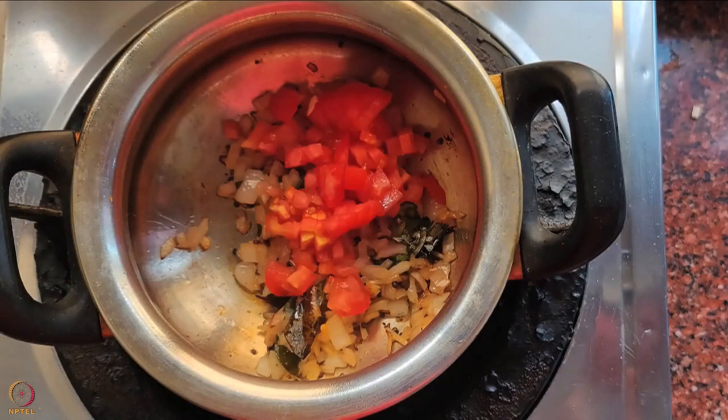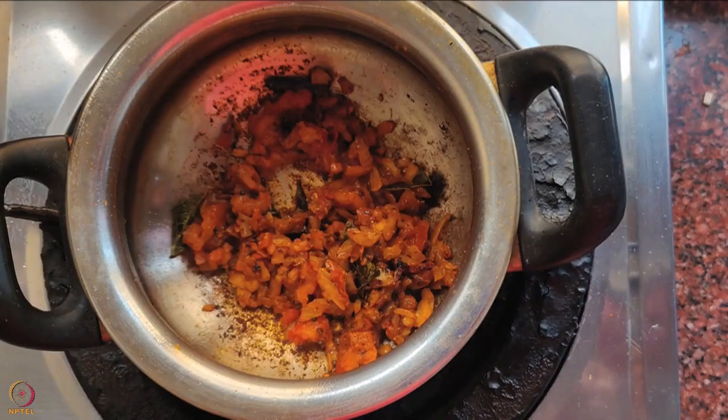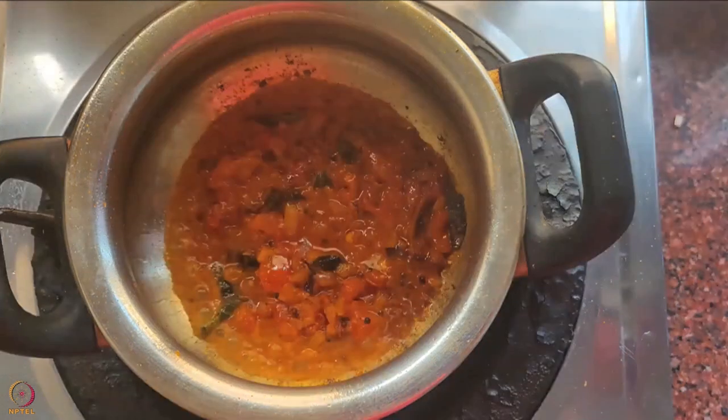Next, add the tomatoes and spices. Mix it well. Add 1/2 cup of water. Let it cook for 2 to 3 minutes.